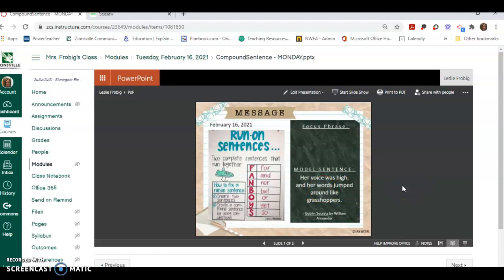Now, the run-on sentence, had we not put that conjunction in there, would have sounded like this. Her voice was high. Her words jumped around like grasshoppers. So I couldn't even hardly read it because it just doesn't make sense, right? So in order to fix those long run-on sentences in our reading and our writing, we are going to add conjunctions. So our focus phrase is I use a comma and a conjunction to join two sentences, right?